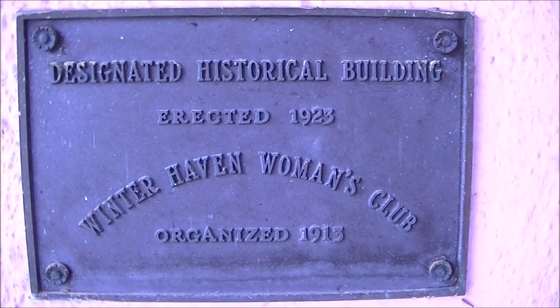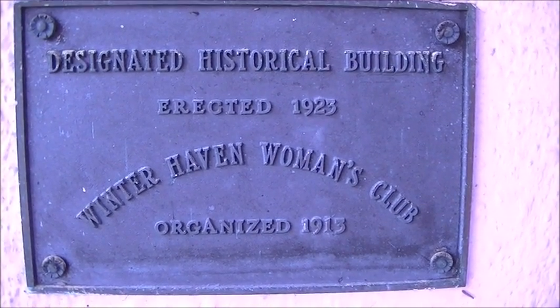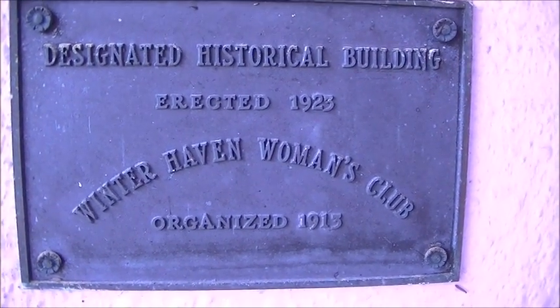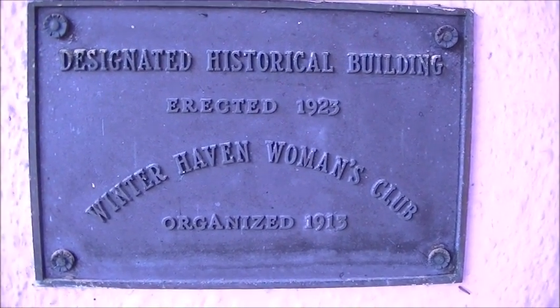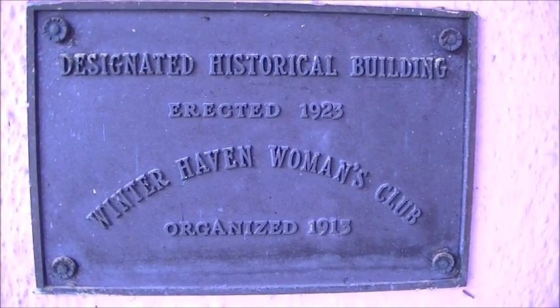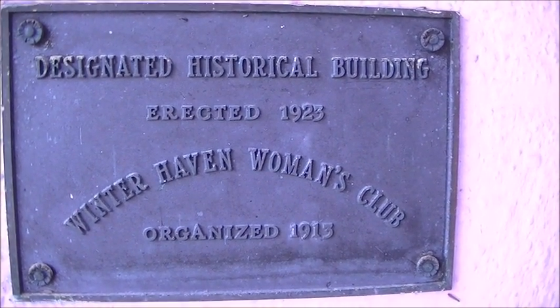Jackson Historical Building, erected 1923, Winter Haven Women's Club, organized 1913. Unfortunately, I don't have a lot of information about this place. I can't really find too much on the computer, but it is an historical landmark.